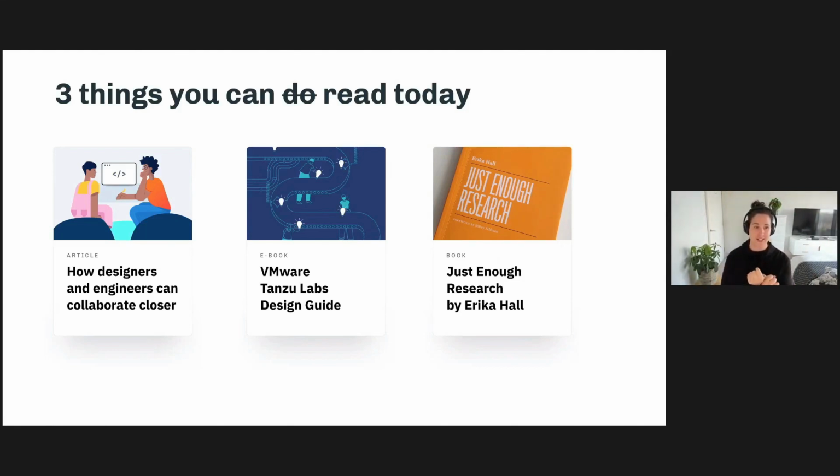If you're an engineer, right? Read this article, How Designers and Engineers Can Collaborate Closer. It's a relationship that I care a lot about, and I've made a lot of experience with that. Read that article. It's going to have some helpful tips and tricks.